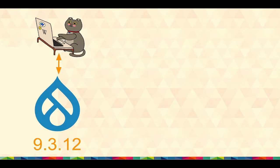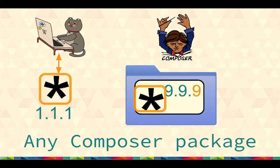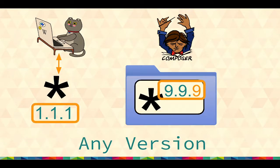Part of the reason for using Composer Stager is we want to check certain things in that staged copy, so we don't want to run the Composer command directly on your site. If something happens during the Composer command that we didn't expect, then we don't actually have to run the update. So with direct API usage of Package Manager, it really doesn't care what you're updating. It could be Drupal core, could be anything. And there are no version restrictions, like if you want to update from version 1 to version 9, it doesn't care.